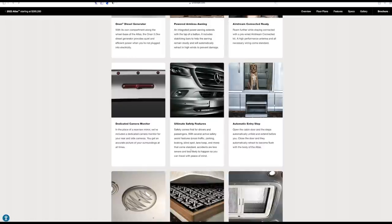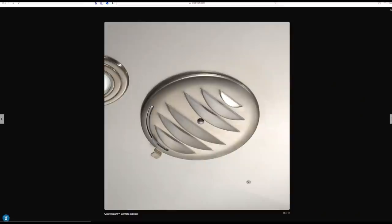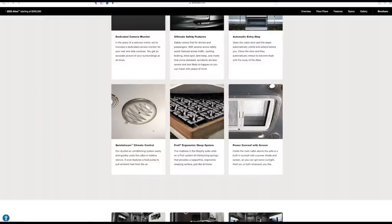That all comes standard with a leisure travel van as well. Automatic entry step. Yep. Climate control, ducted air conditioning. Yes, the Unity has ducted air conditioning. So it just looks like their vents are made out of aluminum, a little more classy than the plastic that leisure travel van gives you.